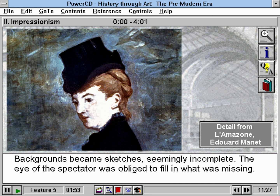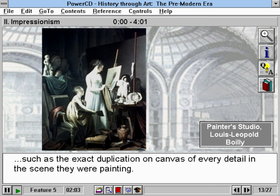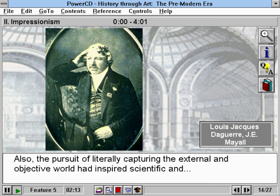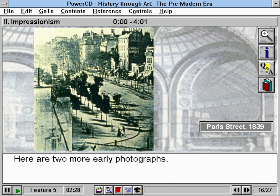Artists were fighting to free themselves from the artificial conventions and rules of academic art, such as the exact duplication on canvas of every detail in the scene they were painting. Also, the pursuit of literally capturing the external and objective world had inspired scientific and technological minds like Daguerre's to the invention of the photographic process. Here are two more early photographs.